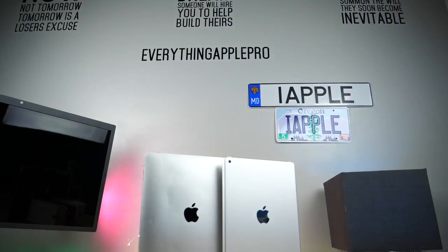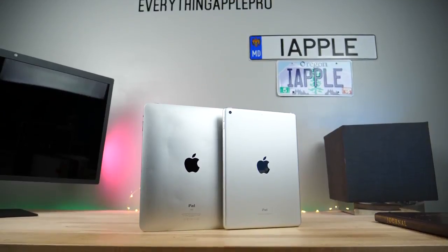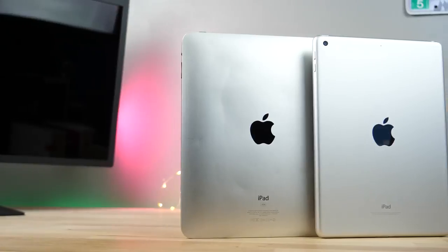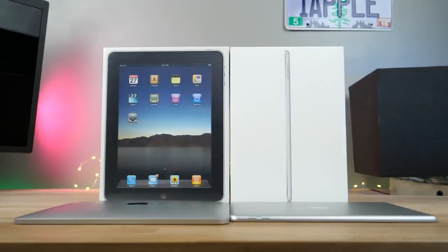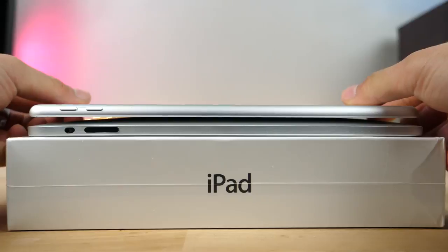And now in 2017, we have the new 9.7-inch iPad. Let's take a look at what's changed, what's evolved. How far has the iPad come since its introduction in 2010? Now, when it was originally released, it was ridiculed a lot. It was considered by some a bigger iPhone and by most completely useless. However, oh how wrong they were.